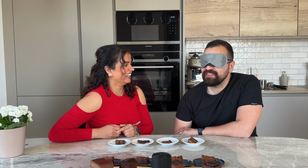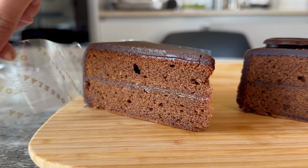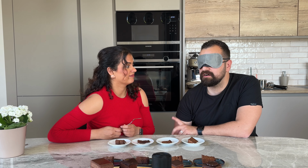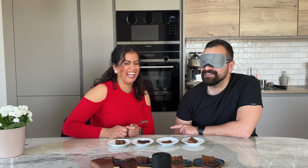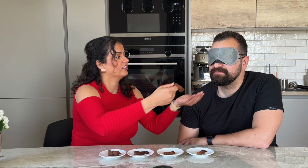Do you need water to cleanse your palate? No, I'm fine. So this one, wow, this one was different. You can really taste the chocolate ganache at the top. So it's either Sacher cake or Oberla, I don't know yet. But it has a really rich chocolate flavor, which I really enjoyed. But I can't tell you if it's Sacher or Oberla. But you know it's not Aida or the cheaper supermarket one? I'm pretty sure it's either Oberla or Sacher. Let's try the last one.